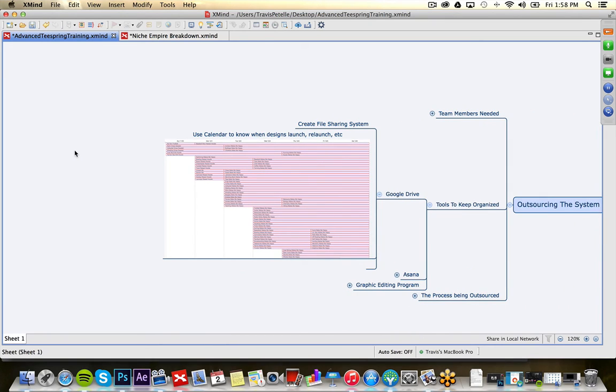With the Google Drive, we have folders to keep track of what designs need to be created, what designs have been created, what designs need to be uploaded, all our concepts, and all that good stuff. Pretty much every file you need, you can keep in the Google Drive for your whole team.